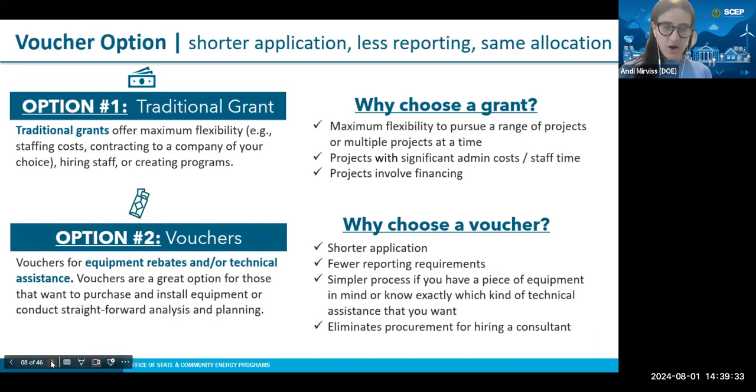I'll quickly just double click on the vouchers option that I discussed earlier. So DOE knows that applying for and managing federal grants can be extremely time consuming, and we've heard that feedback loud and clear. So we've developed this option, the vouchers option, to significantly streamline and shorten the process as much as possible. And there are two different kinds of vouchers that you can pursue: vouchers for equipment and installation rebates or technical assistance. And you can contribute your full allocation to a voucher. So if you're eligible for a grant of $75,000, you can put that full $75,000 into an equipment rebate, for example.